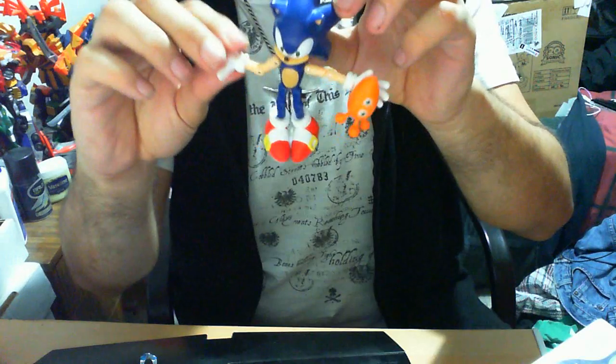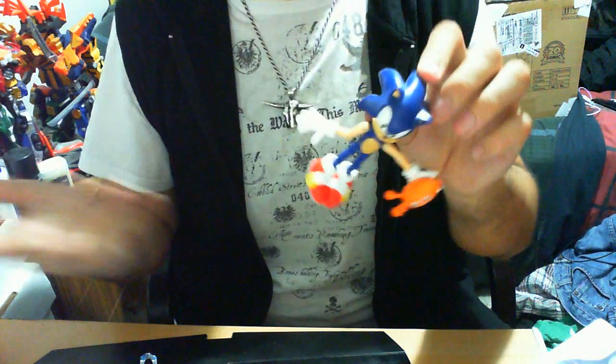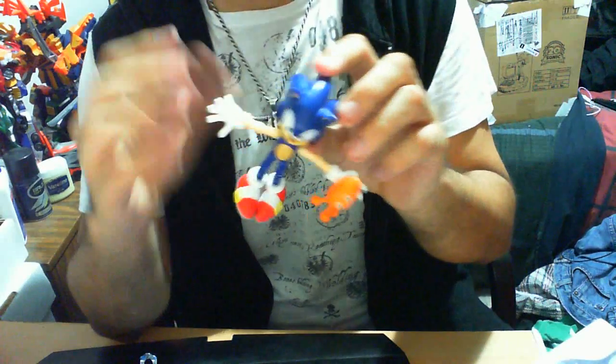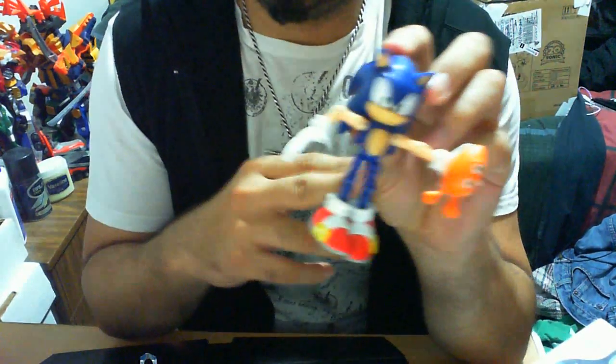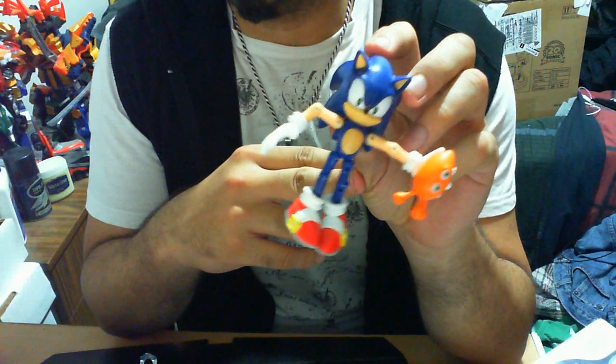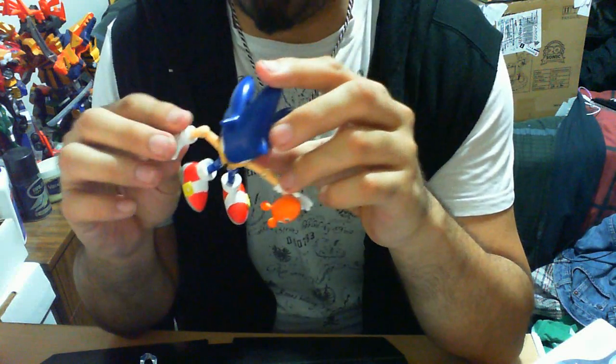Has your standard articulation for Jazzware figurines. If you guys ever checked out Jazzware, it's just a manufacturer for toys. Obviously one of the subdivisions is Sonic, and to be honest, I get mixed reviews. A lot of people say that Jazzware is a pretty crap sort of manufacturer. If you ask me, they're pretty awesome in terms of the stuff that has come out.